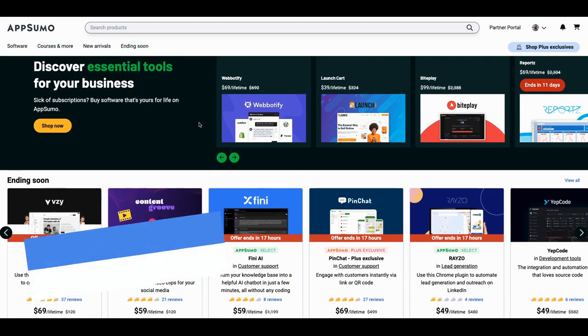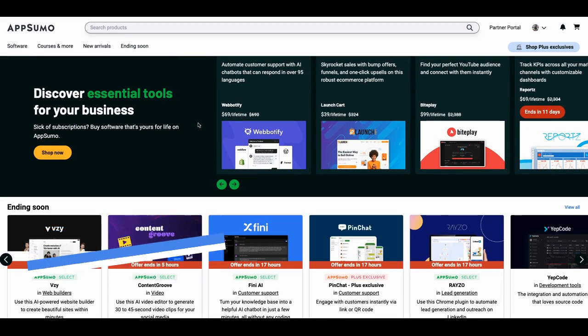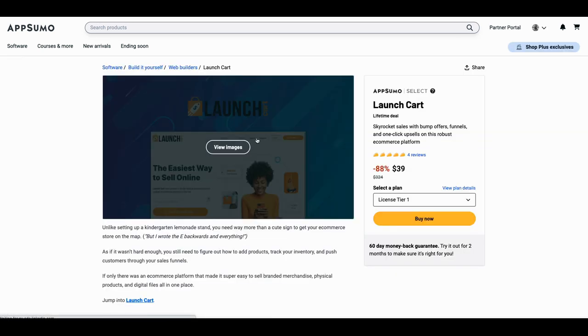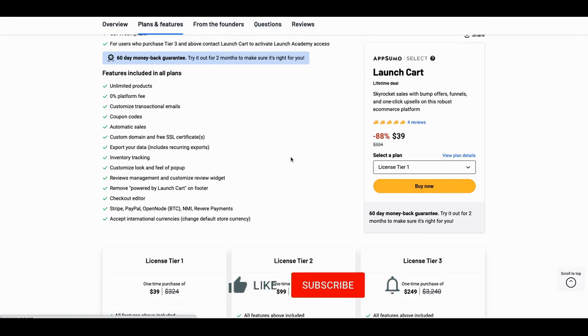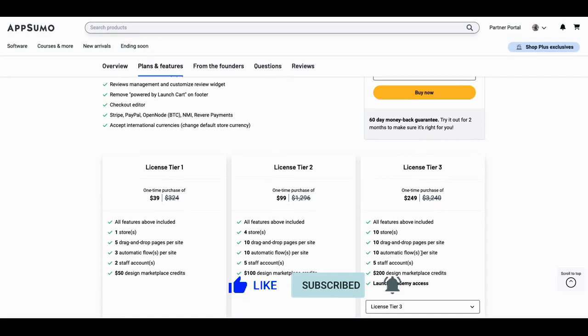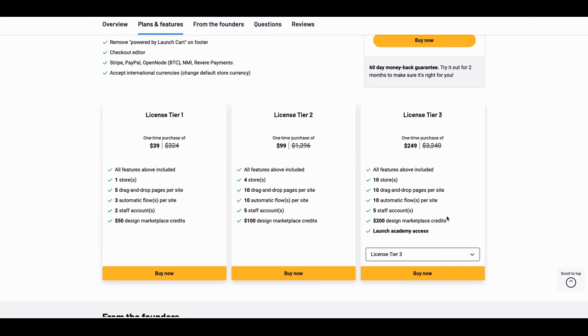All right, so this is a quick members only. Kind of wanted to give you guys a little behind the scenes exclusively for you guys. Let's take a look at Launch Cart. Wanted to share some things with you. I think some people were asking about what was inside the Launch Academy access. Let me show you what's in there because I do have a tier 3 now. And I'm going to go in a little further.